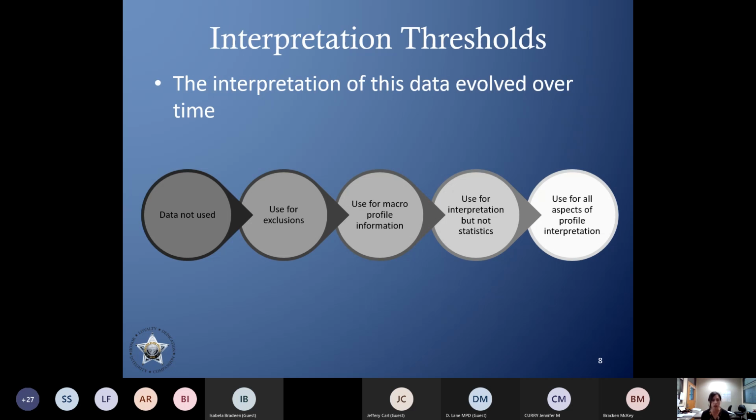Then a little later, we started to use that data for interpretation purposes, but we still were not able to use it to calculate a statistic. And as you may know, in order to report an inclusion, we need to be able to calculate a statistic for that inclusion. So if we can't use that data for a statistic, it's still limiting us in some way. And as of today, as part of this project, we are now using that data for all aspects of profile interpretation.